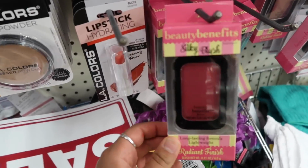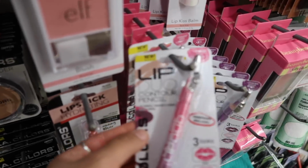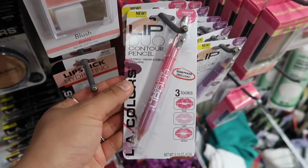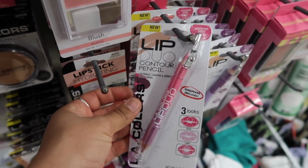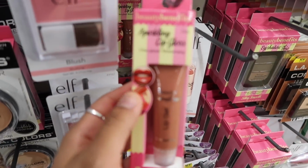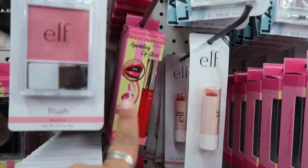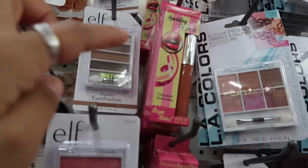Beauty Benefits silky blush, long lasting formula, lightweight, and bubblegum. Oh, I have not seen these. These are new actually. Yeah, that's why. Lip duo contour pencil and rock candy. They have lip glosses by Beauty Benefits, sparkling lip gloss and glitz, ethereal strawberry lip gloss, and crepe lip gloss, and then the rouge one. These actually look so pretty.